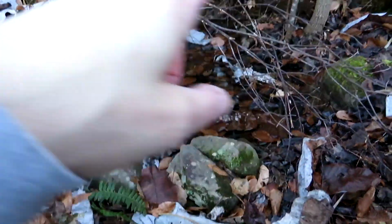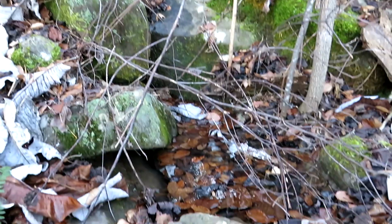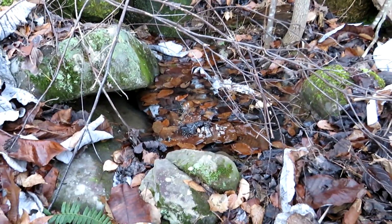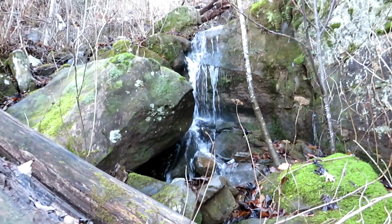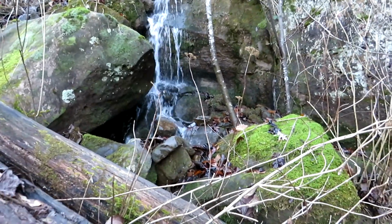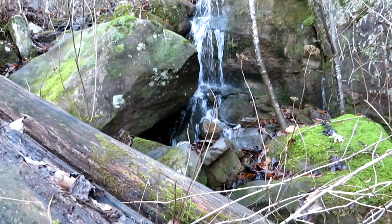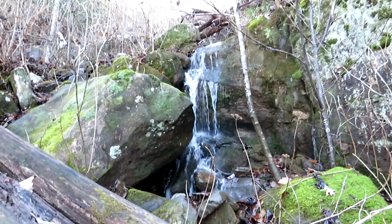This almost looks built up. Just coming down to this little pool. This is Lower Falls, no bones about it. This is not an easy hike so far this day through this terrain. It's a great way to start.